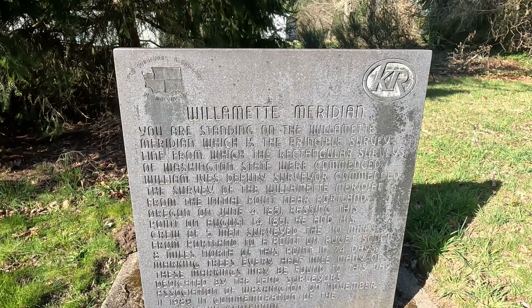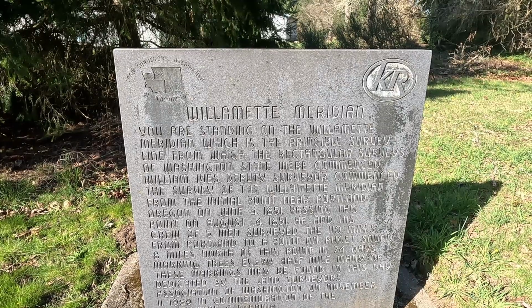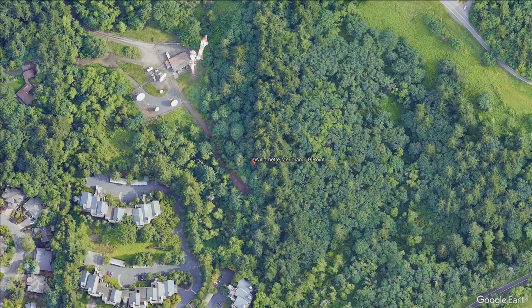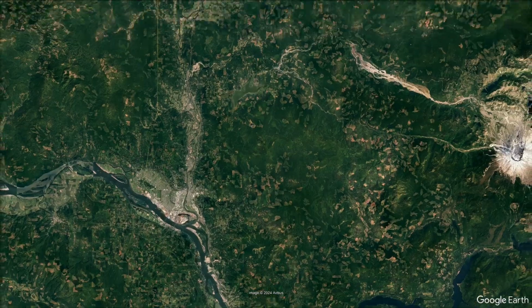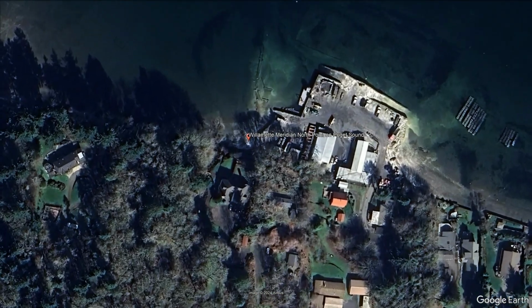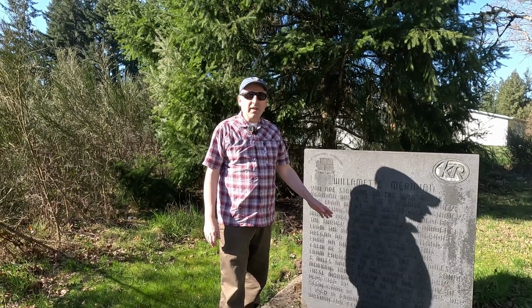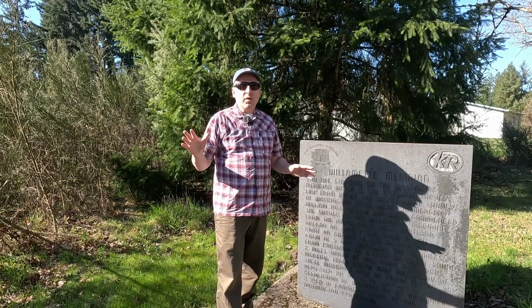William Ives, deputy surveyor, commenced the survey of the Willamette Meridian, see here, from the initial point near Portland, Oregon, on June 4th, 1851, passing this point on August 14th, 1851. He and his crew of 5 men surveyed the 110 miles from Portland to a point on Puget Sound, 8 miles north of here.